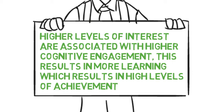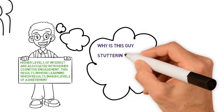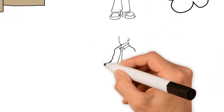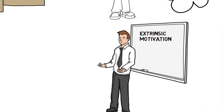Higher levels of interest are associated with higher cognitive engagement. This results in more learning, which results in higher levels of achievement. No rewards needed if you keep students engaged. This shows that from birth we are able to motivate ourselves to learn, but somewhere we lose our drive and school begins to use trinkets to get us back on track.